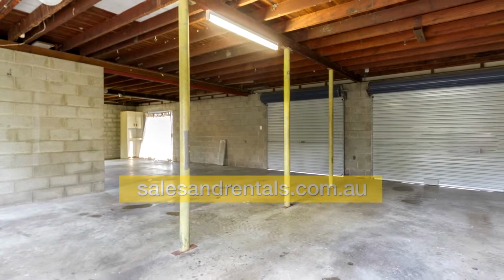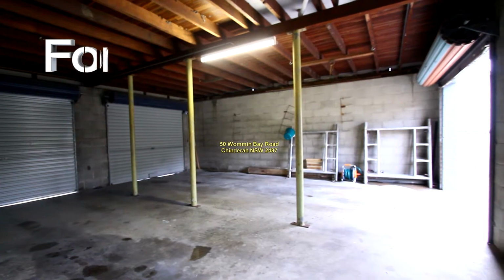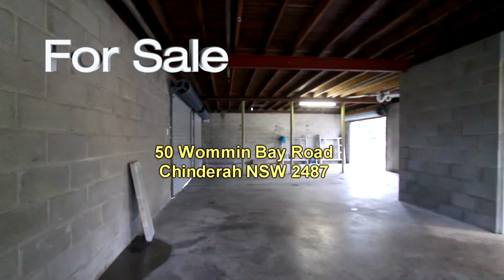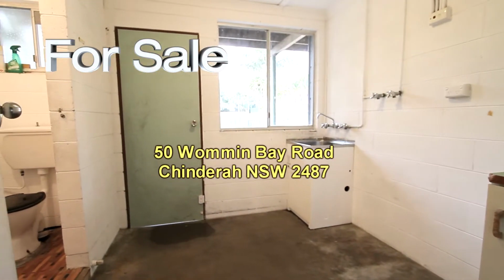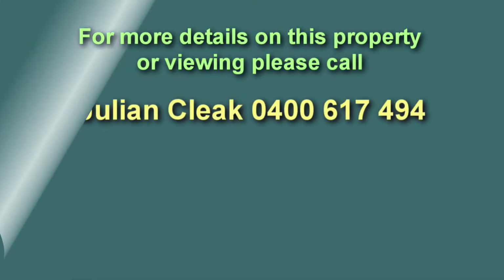Then going downstairs, here's the double garage and another view of it here, showing the drive-through access to the backyard. Plenty of room downstairs here as well. Off to that one side there's a laundry and second shower and toilet. And at the end of the garage, there's also an area which could be used for storage or a possible rumpus room. That ends our video presentation.